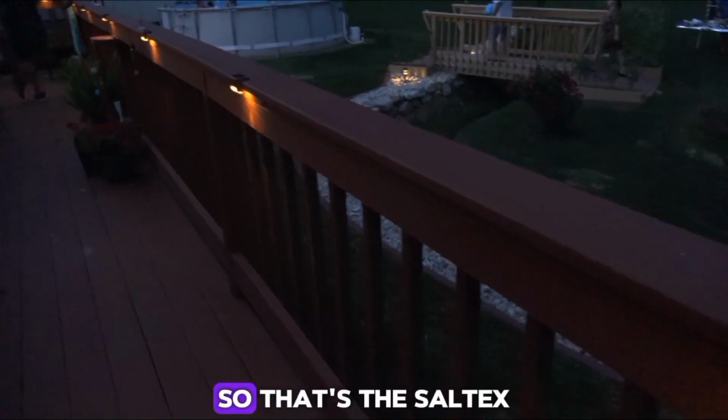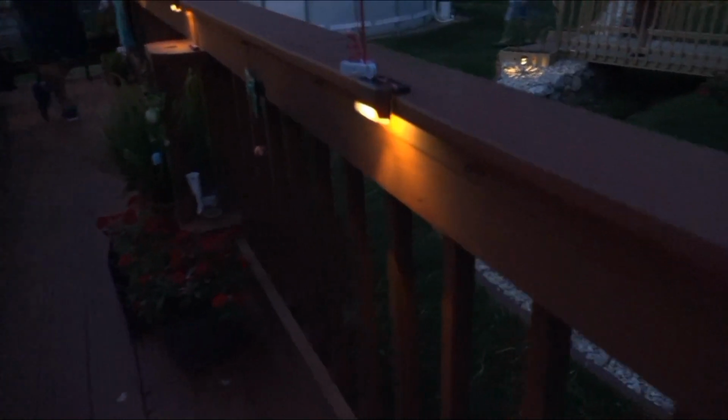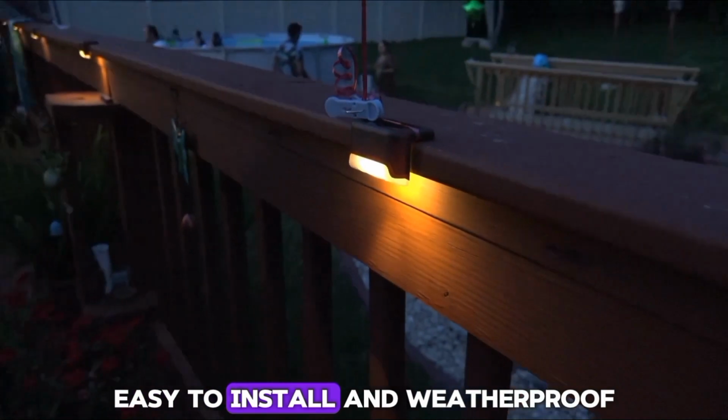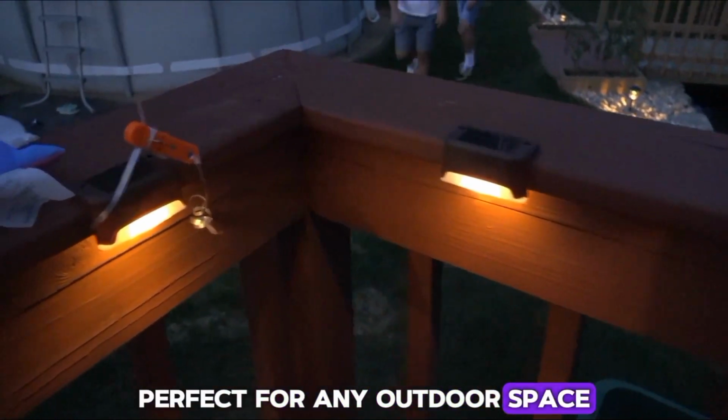In conclusion, that's the SOLPEX Solar Deck Lights Outdoor 16-Pack. They're warm, automatic, versatile, easy to install, and weatherproof. Perfect for any outdoor space.